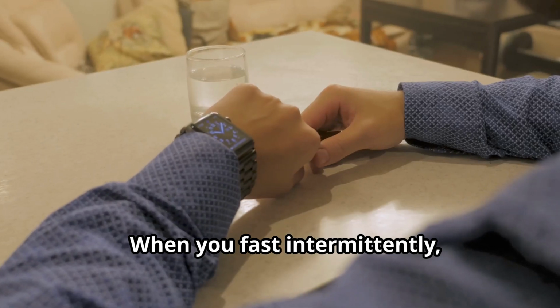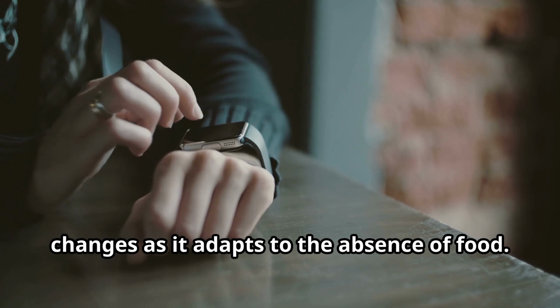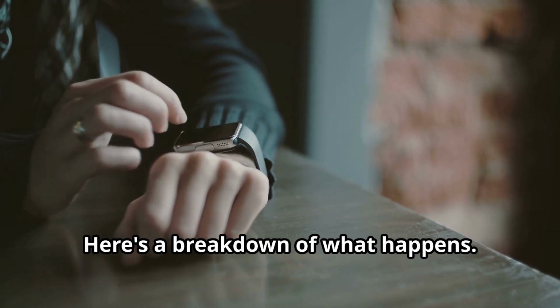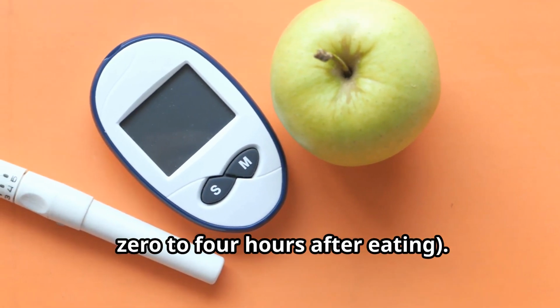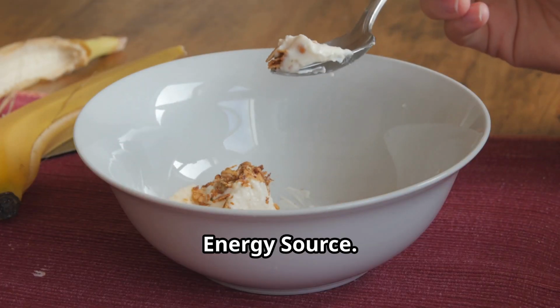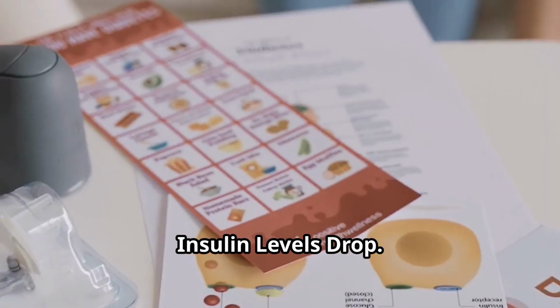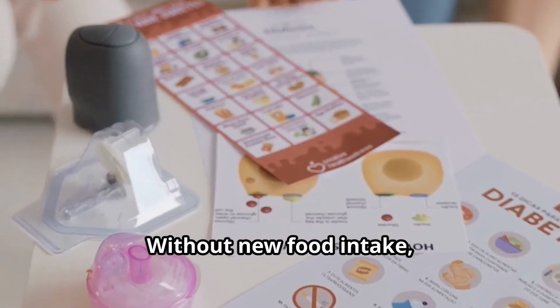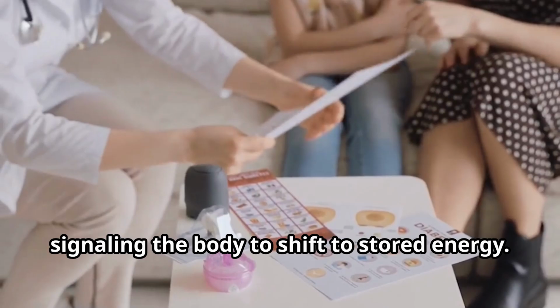When you fast intermittently, your body goes through a series of changes as it adapts to the absence of food. Here's a breakdown of what happens. Lowered blood sugar and insulin levels, 0 to 4 hours after eating. Energy source: your body uses glucose from your last meal for energy. Insulin levels drop: without new food intake, insulin levels start to decrease, signaling the body to shift to stored energy.